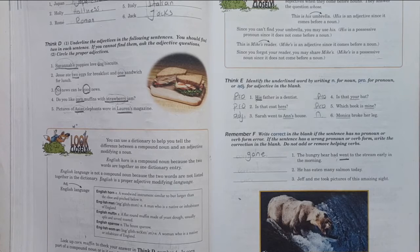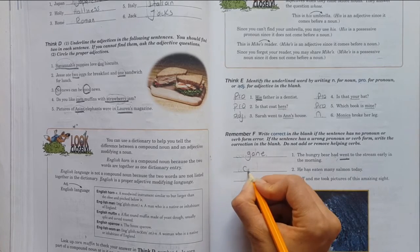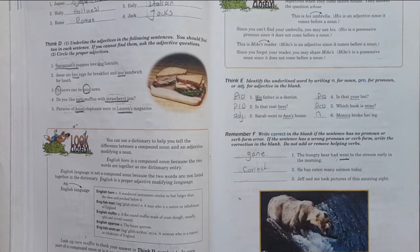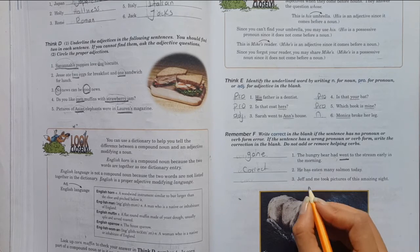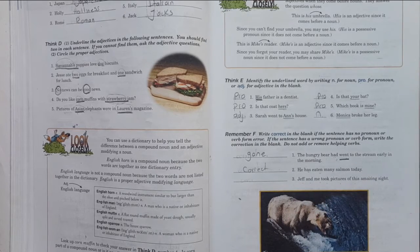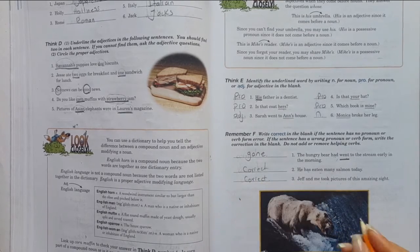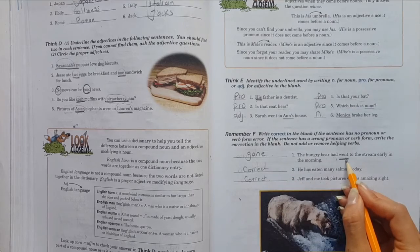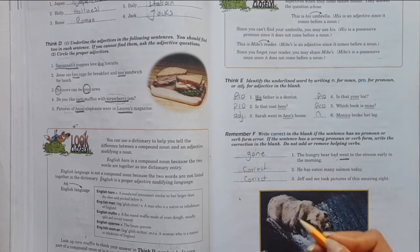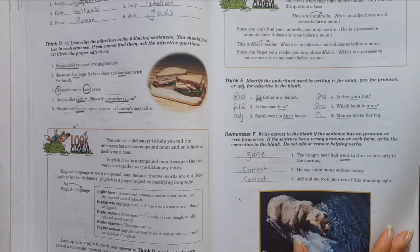Right? Number two says, he has eaten many salmon today. Él ha comido mucho salmón hoy. It is correct. Now, Jeff and me took pictures of this amazing sight. Jeff y yo tomamos imágenes de esta vista asombrosa. It is correct. Right? So here it is gone because this one is wrong. Correct and correct. Good job.